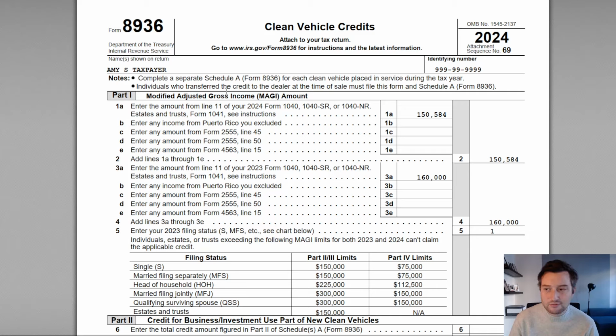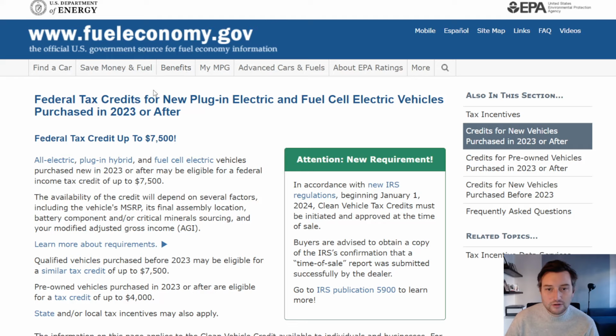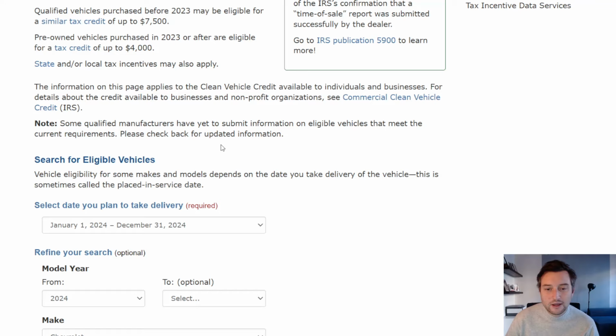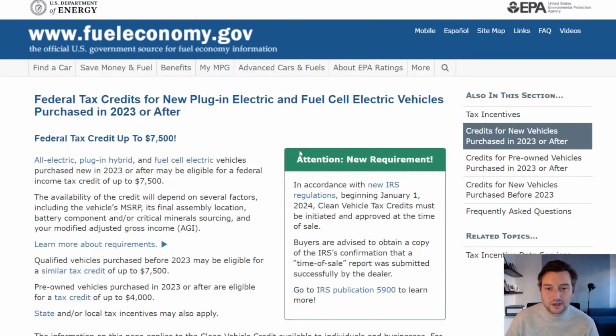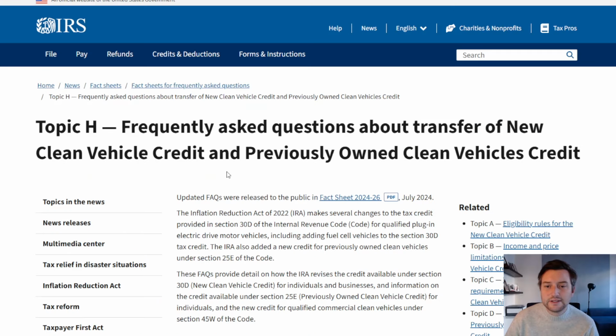And then we do have some links to the IRS website to cover. This is the fueleconomy.gov website. So this is a great website to look up eligible vehicles that are available for the credit. So we'll search through this site for the vehicle credit that's going to be in our example, and then a link to the IRS website for a number of Q&As on the clean vehicle credit, and they've updated it for this transfer election that you can do with the dealership.